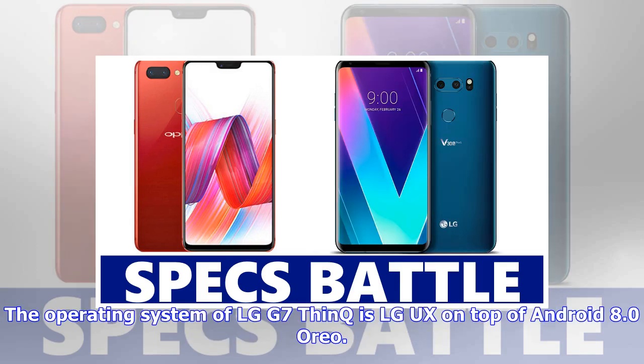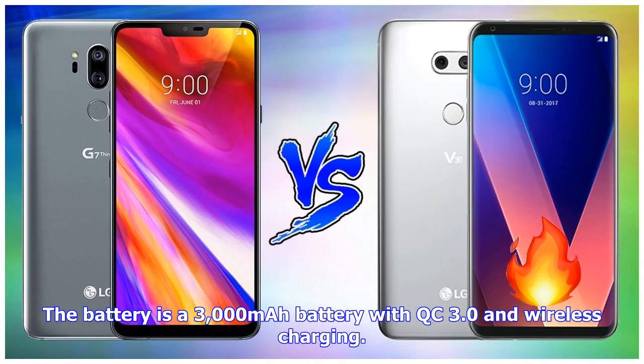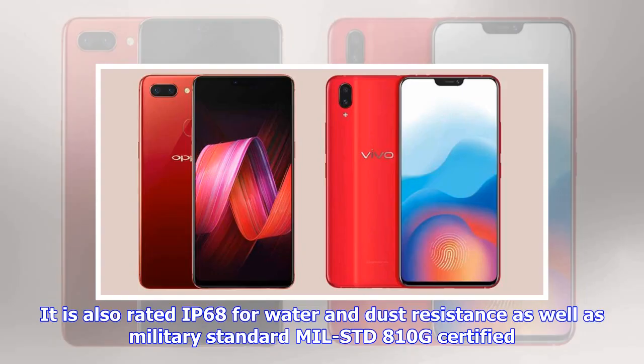The operating system of LG G7 ThinQ is LG UX on top of Android 8.0 Oreo. Apart from the fingerprint sensor on the rear panel, it also has face recognition to generate 2D and 3D overlays. The battery is a 3000 mAh battery with QC 3.0 and wireless charging. It is also rated IP68 for water and dust resistance, as well as military standard MIL-STD-810G certified.